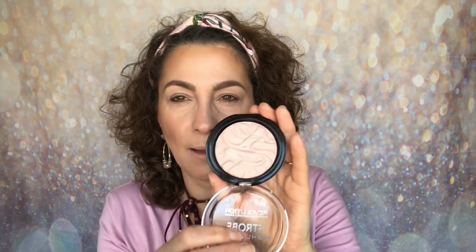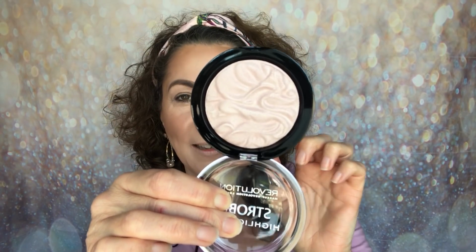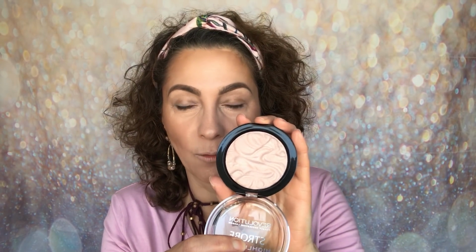Next, we have this, which is the Revolution Strobe Highlighter in Moonglow Lights. Now, I will talk about this one. You're getting 7.5 grams of product. You get it in a domed case. I always really liked these. They always feel quite tactile in the hand. And I also love this because you get that draped silk effect, which I'm obsessed with. Now, I can't remember the price of these, but these are definitely not over £5. All links obviously will be down below. And I really love this.